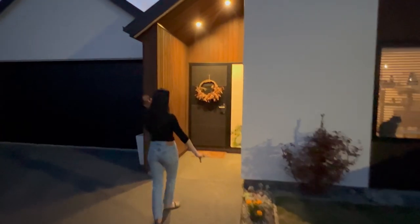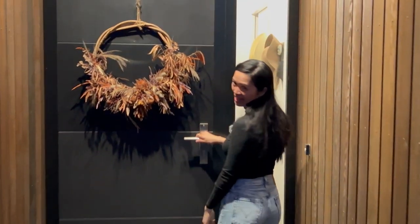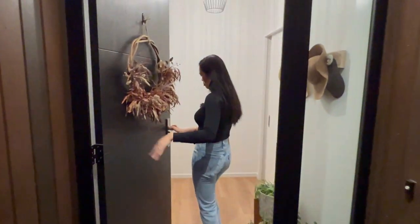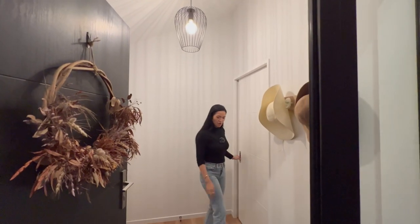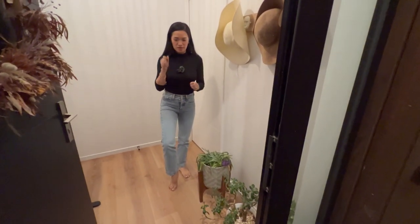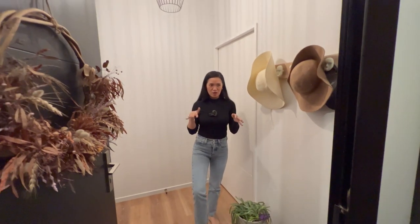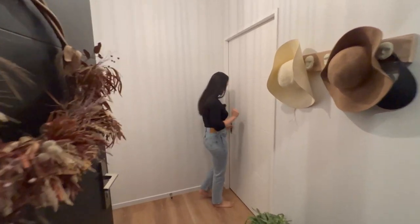We've got a two-car garage, but I'm not going to show you that because it is so messy right now. The front door says, hi, I'm Matt. And then I've got my dried flower situation, which has some cobwebs of some sort. Here we have my plants as well, which are helping themselves because I haven't been watering them lately, since I've been busy packing my life. But let's jump right in.